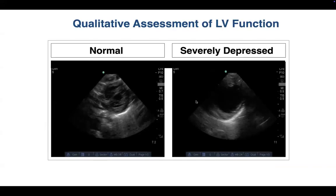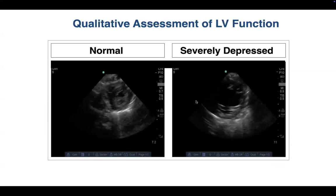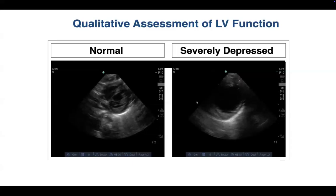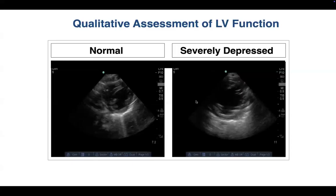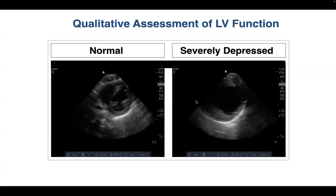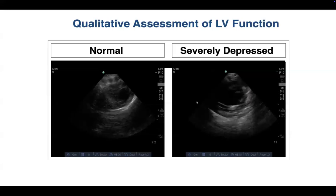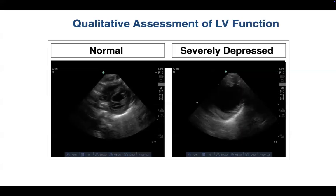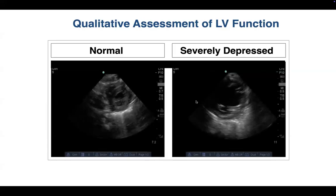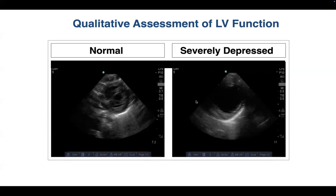And this is where it becomes even more useful, very helpful in patients that have a cardiomyopathy or myocarditis or something, because it really does change your RSI management, your fluid management, it changes everything. So I think this is very useful, and this is very obvious to most people watching that that's severely abnormal compared to normal.